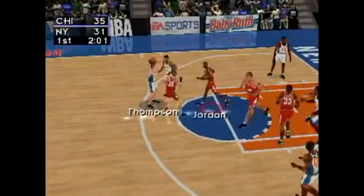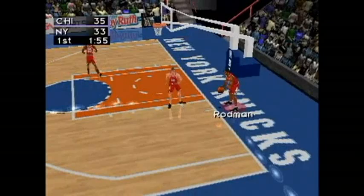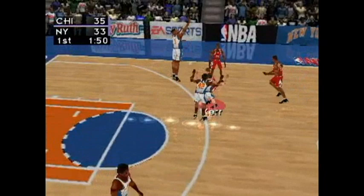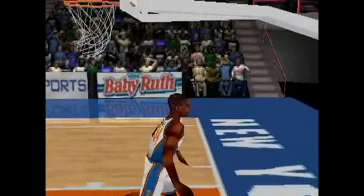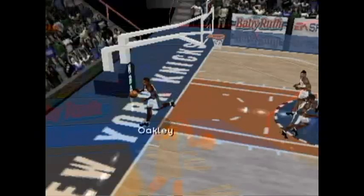Two minutes to go in the first quarter. Oakley takes the shot. Nothing but net. One minute and 54 seconds to go in the first quarter. Kerr fakes the shot. He takes the jumper. Let's check that one on replay. New York is trailing in the first quarter.